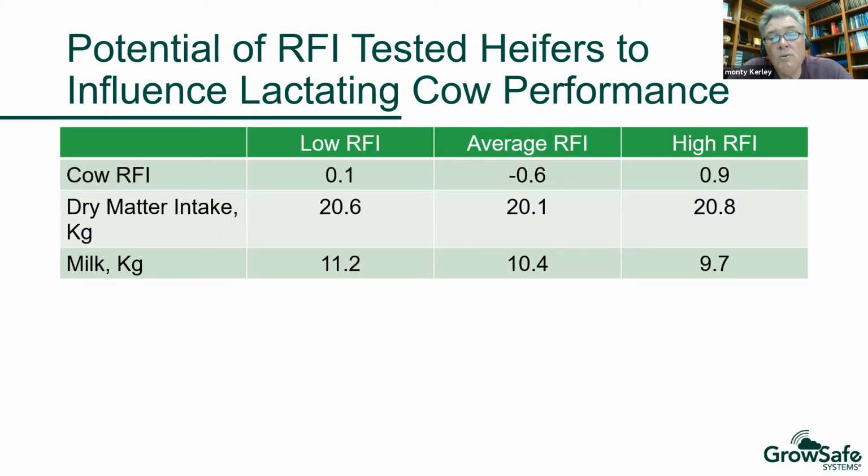And as we increased efficiency, these cows dropped about 1 kilogram, or 2 pounds, of milk within each category. We repeated this in a study with some crossbred dairy cows that were grazing dairy cattle, and saw the very same response: milk production was influenced by the residual feed intake of the cow. More efficient, greater ability to produce more milk.